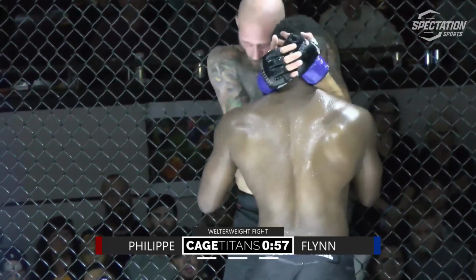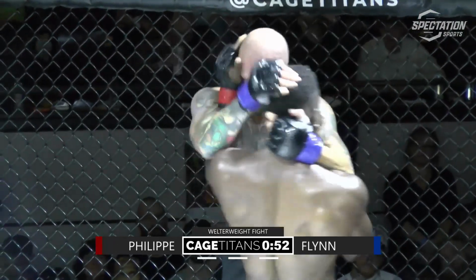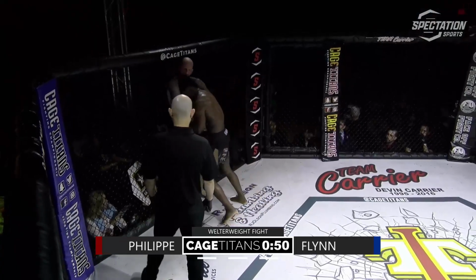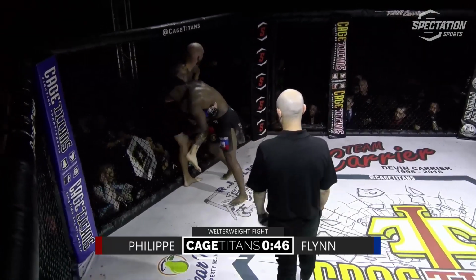Yeah, exactly. Go to the tie plunge. Now he's going to look for that elbow. Watch. Push those elbows in. He's going to look for a short elbow on the break. But he's got to get out of there. That overhook is definitely key. There it is. There you go. You got to turn it around.